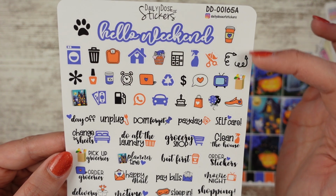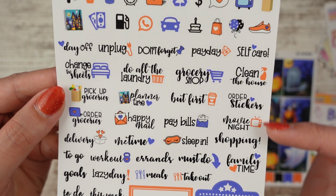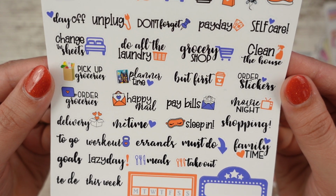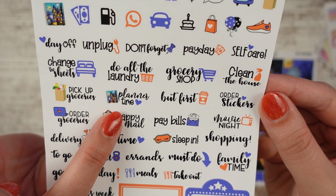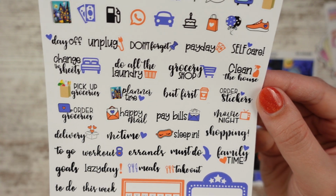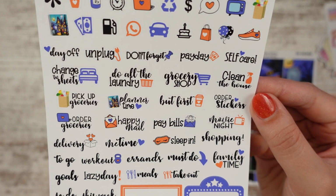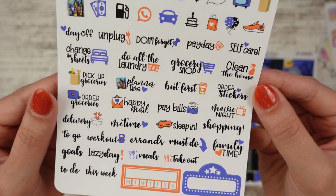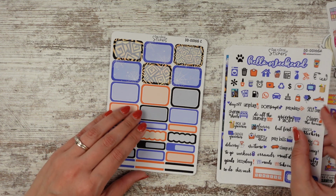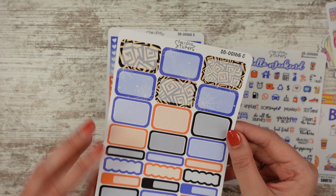You get all of these little functional icons and then you get all of these really cute, fun font deco functionals. So on this one, it says planner time and the planner has a little haunted house cover. Like just those little details, you guys, are just exquisite. And then I'm loving this workout one. I've definitely been doing my workouts and doing my stretches. So we're getting fit and that's nice and having energy.